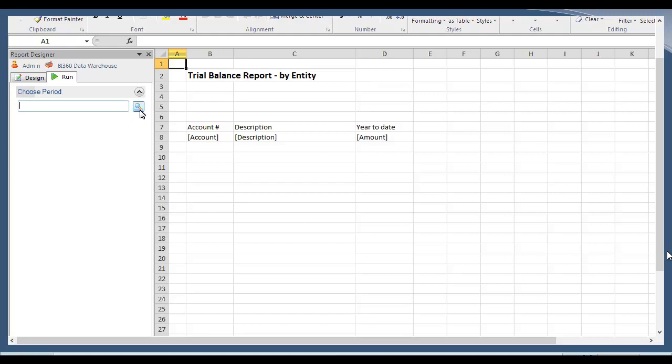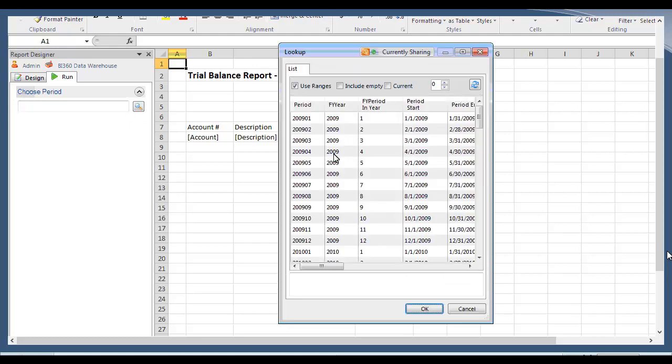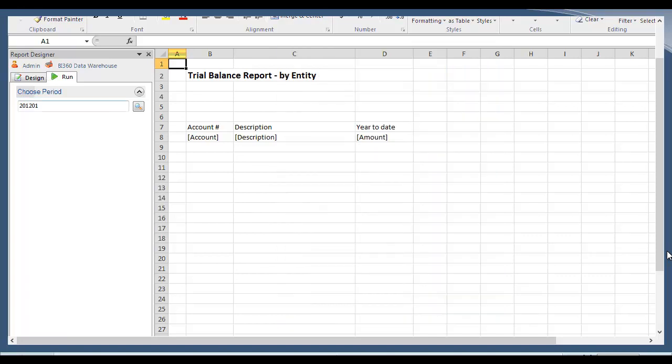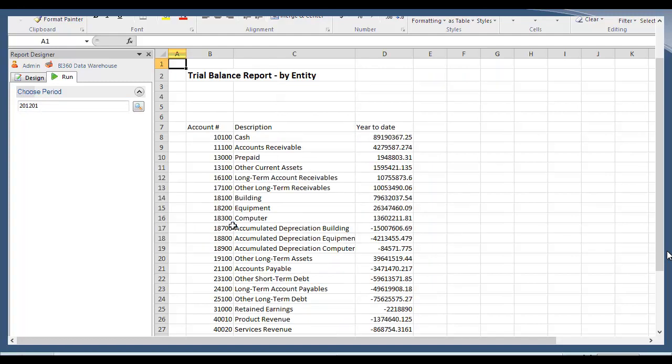Remember, we were able to pick certain parameters when we were running the reports from the web interface, or now from the Excel interface. The same users could run it from either interface, whichever they would like. Now here, as soon as I pick a period and run the report, you see that certain data refreshed. So in less than a minute, we at least got our report structure going.